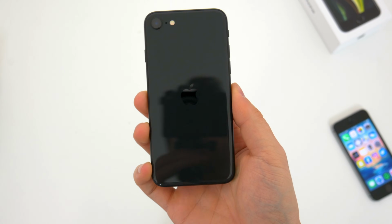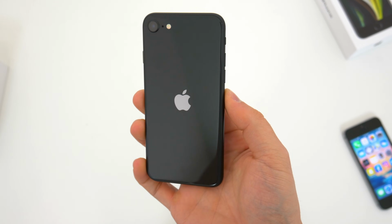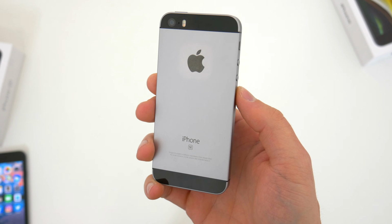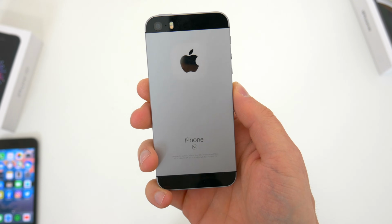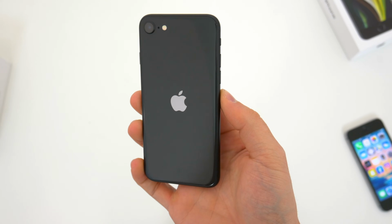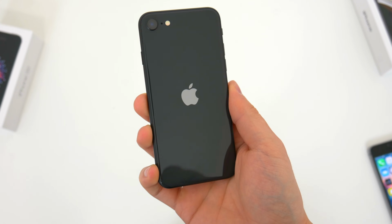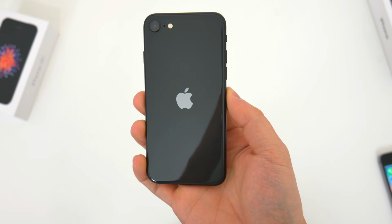I suspect this phone will have a 4 or 5 or maybe even 6-year lifespan. I know a lot of folks have kept their original SE since day one and have gotten everything out of it up to this point. If you're thinking about upgrading, you can be assured that this iPhone SE, the new one, will last just as long and likely even longer than the original.